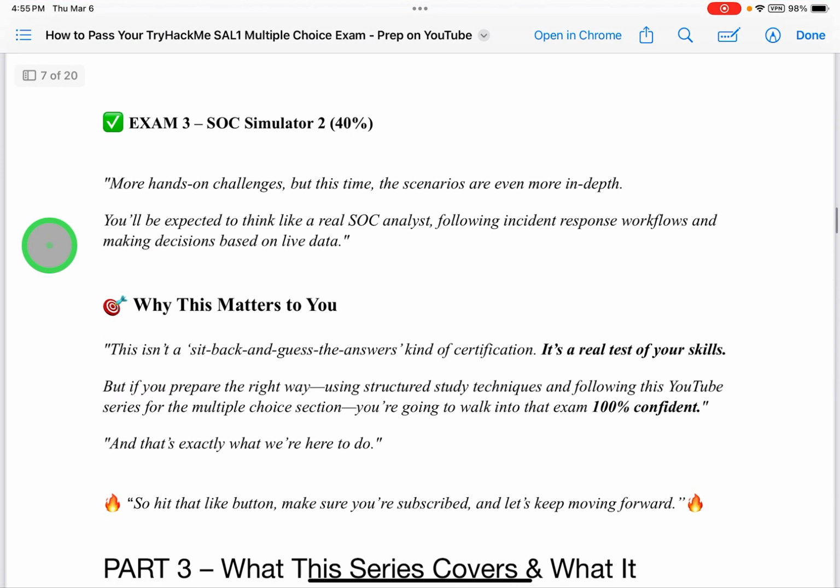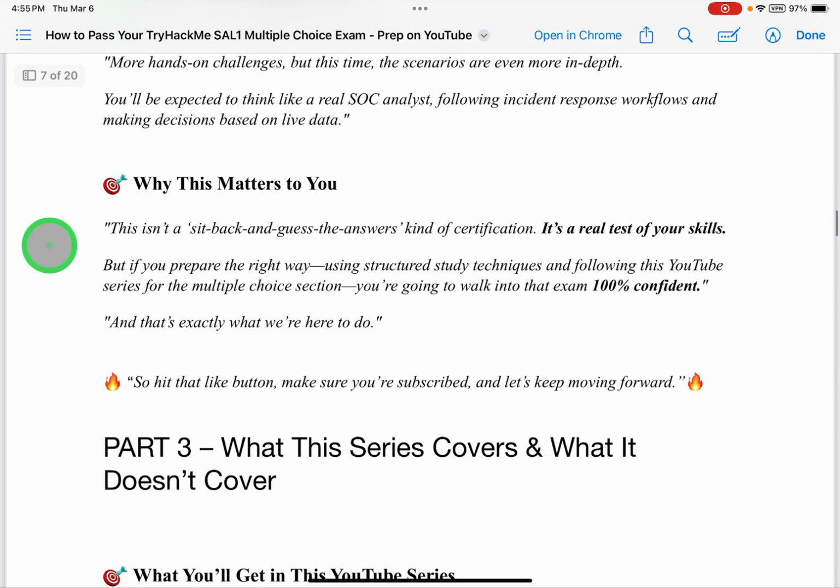Exam 3. This is SOC Simulator 2. That's 40% of your grade. More hands-on challenges, but this time the scenarios are even more in-depth. You'll be expected to think like a real SOC analyst, following incident response workflows and making decisions based on live data. Why this matters to you.